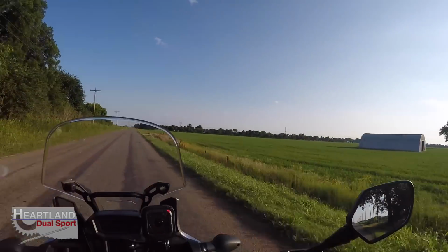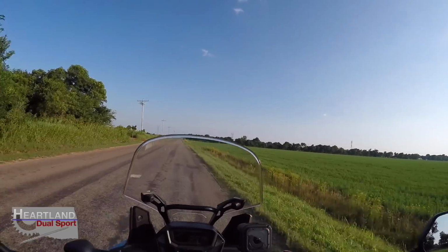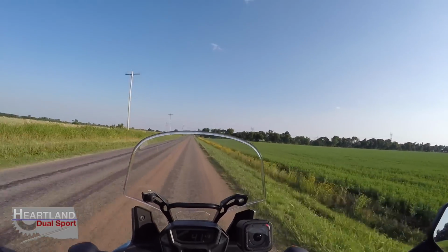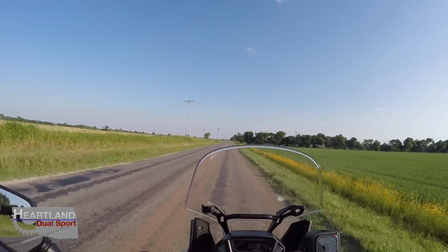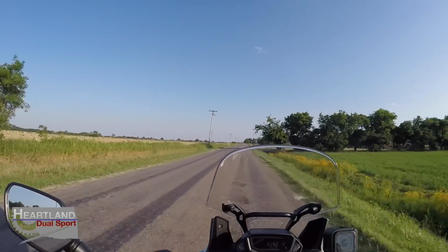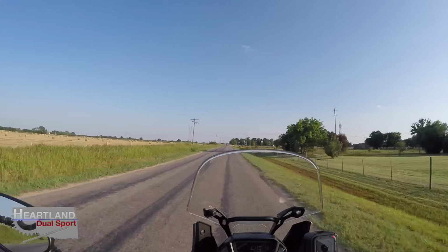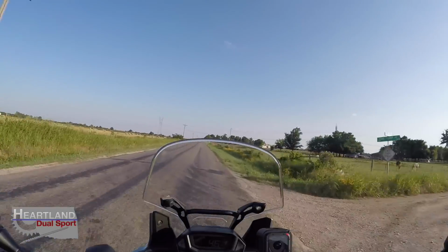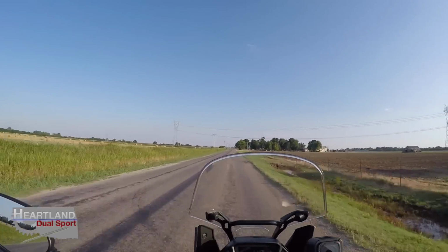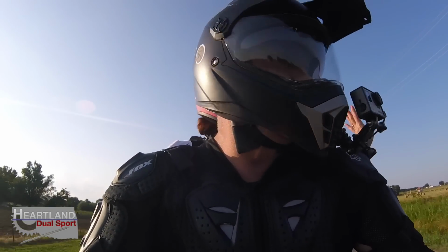And look at the alfalfa growing out there, man. It looks good. It's pretty. All these black-eyed Susans growing up in the grass there, out on the edge. Yeah, got hay cut on the east side of the road, and alfalfa ready to be cut over here. Waving at the hay bales.